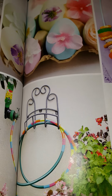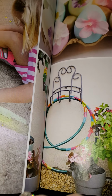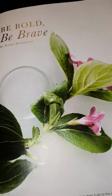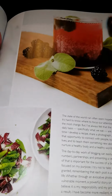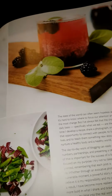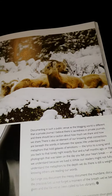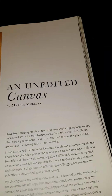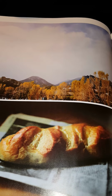Oh, I'm going to have to go back and reread this article because I don't remember this one too well. Be bold, be brave. Oh, that's quite a lovely spread. Candles, food. Let's see. Oh, there's so many. An unedited canvas. So these are sort of still life photographs.